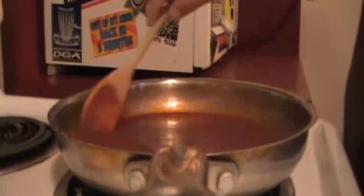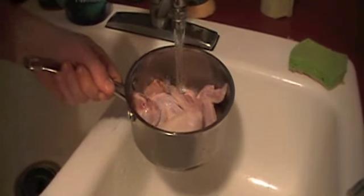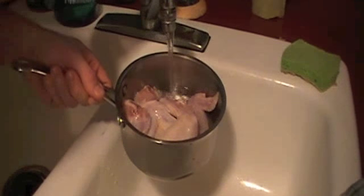Next, we're going to take that pan, put it on the burner, and start bringing it up to temperature. We're looking for those air bubbles to maintain their shape as they come up. That means the thickness that we're looking for is just about there. While our sauce is thickening and developing flavor, we'll start to cook our chicken wings.